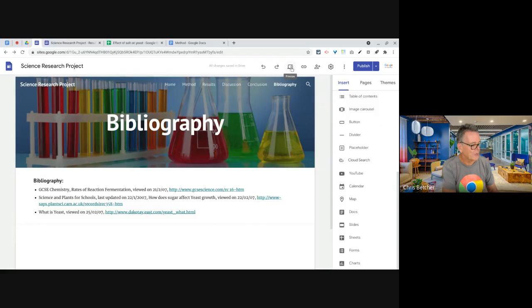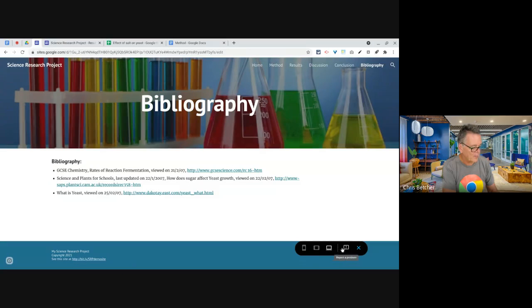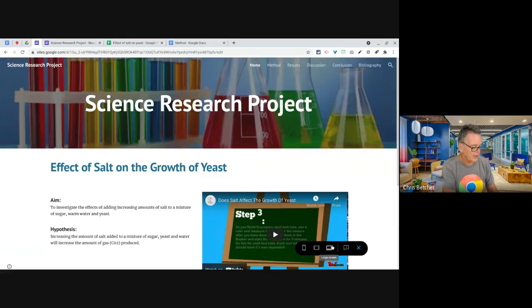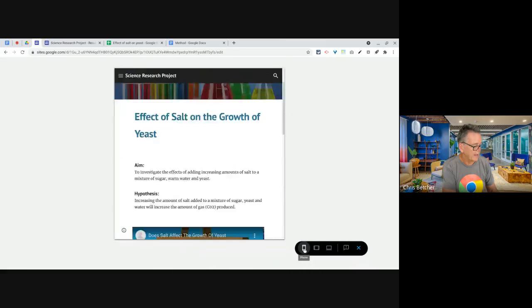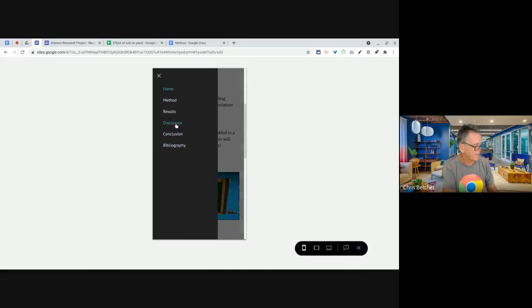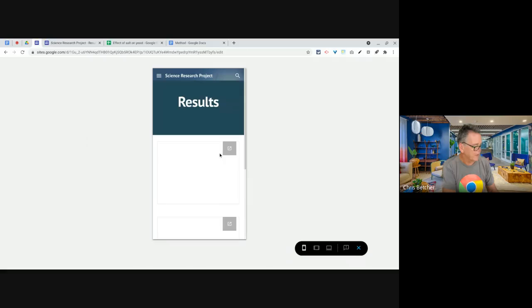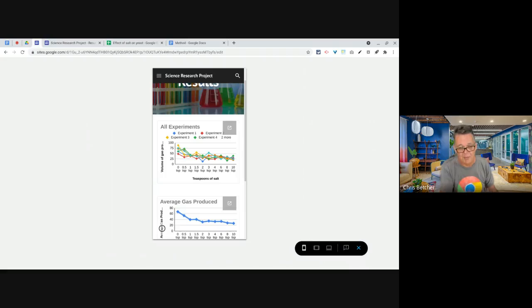In Google Sites, if I hit this little preview button up the top here, it goes into preview mode, and these buttons along the bottom show me what this website would look like. Let's go to the home page. This is what it would look like on a computer, this is what it would look like on a tablet, and this is what it would look like on a phone. You can see it all just automatically gets reformatted. If I go over and look at my results page, you can see it's put the graphs right on the page just like that. So whether I'm looking at it on a computer, a tablet or a mobile device doesn't really matter. Google Sites will do all the hard work of figuring out how to resize and rescale everything so it works perfectly nicely on whatever platform you're using.